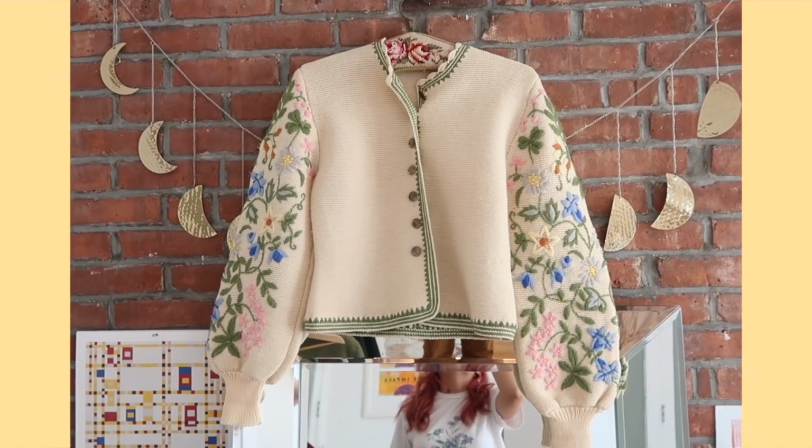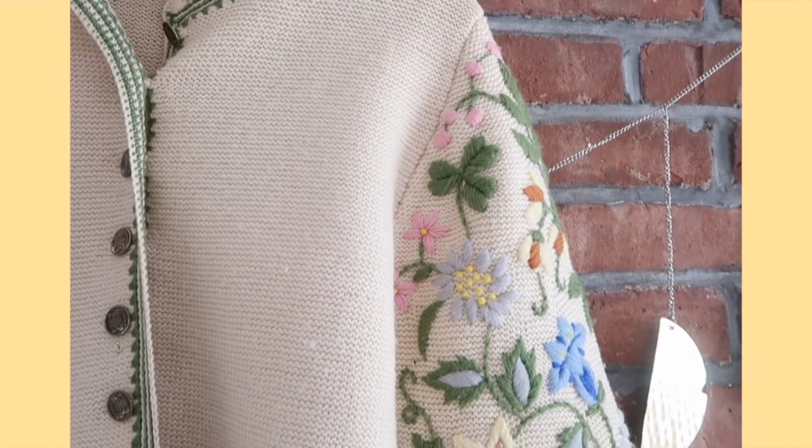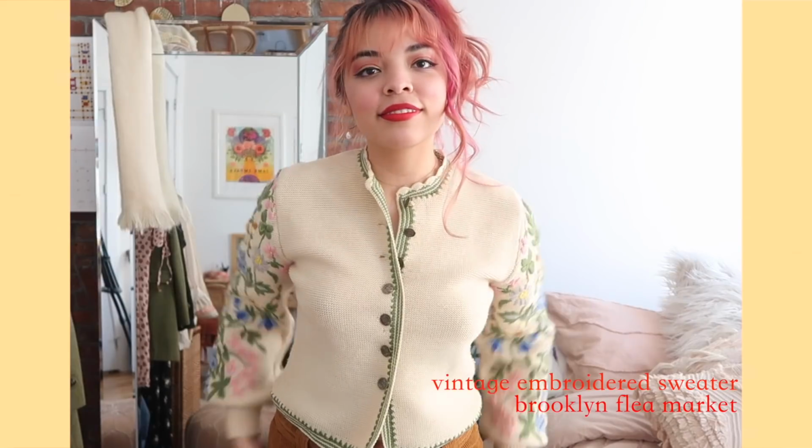The other day I was editing my room tour video, and I had just had a really rough week, so I decided to treat myself by getting myself one piece from the Brooklyn flea market, and I ended up finding this gorgeous sweater. Just look at that sleeve. It's like a work of art, honestly.